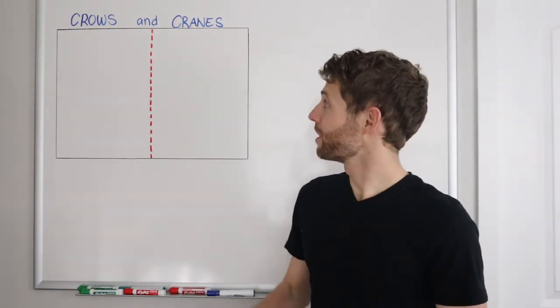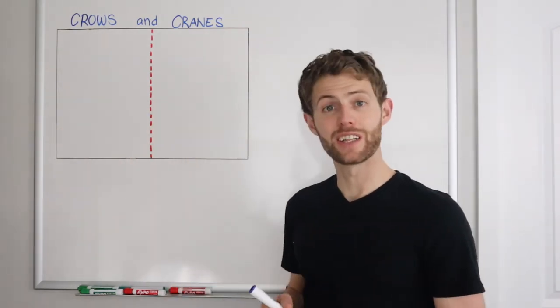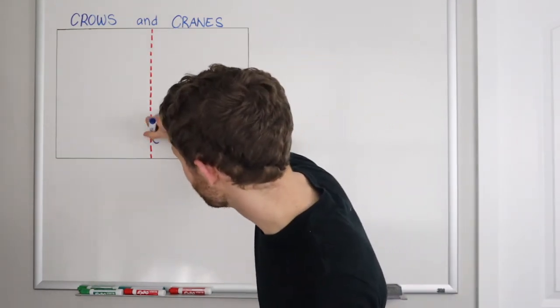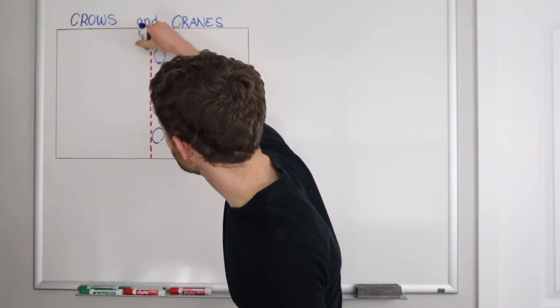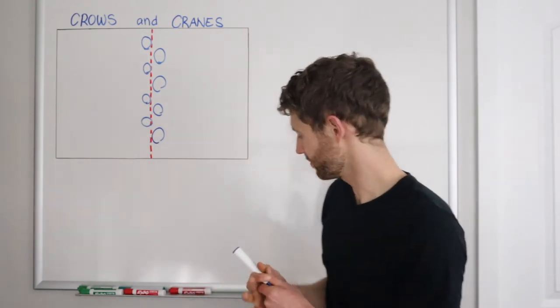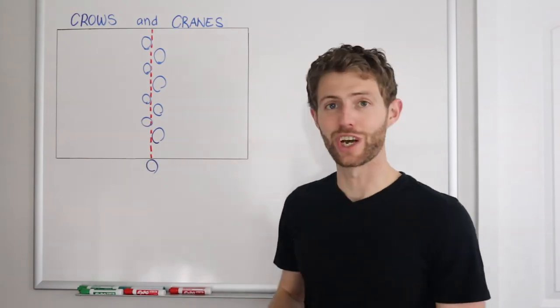Now, in this game, you're going to divide players into two teams, crows and cranes. And players are going to line up on the line with their feet staggering one another. So we'll have the players on this side, right next to the line, and we'll have players on this side in between them. You're also going to need a referee on the sidelines to help judge.